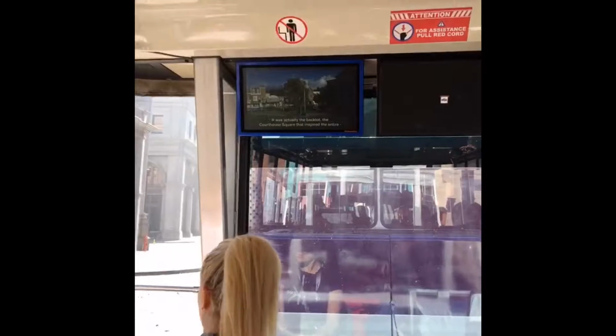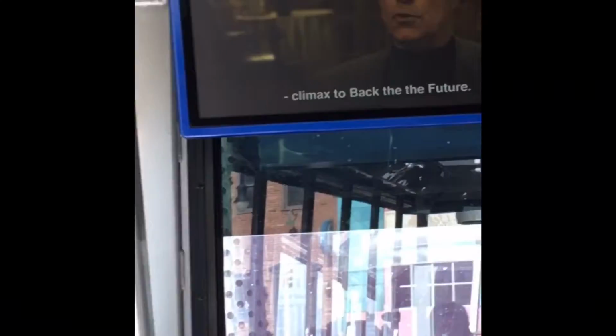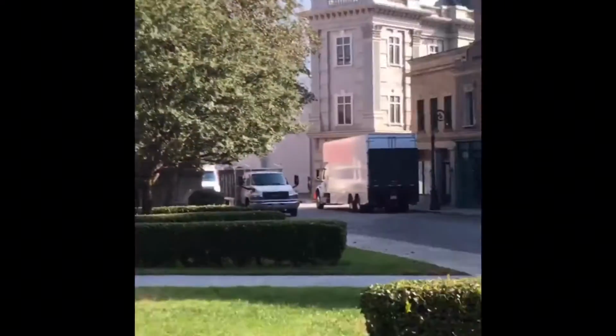The back lot of the courthouse square that inspired the entire climax to Back to the Future. I had seen something in the clock tower on that ledge. It was a ledge about that wide. And I was standing inside looking at the ledge, and I already had vertigo. I just thought, there's no way in the world I'm going to stand on that.